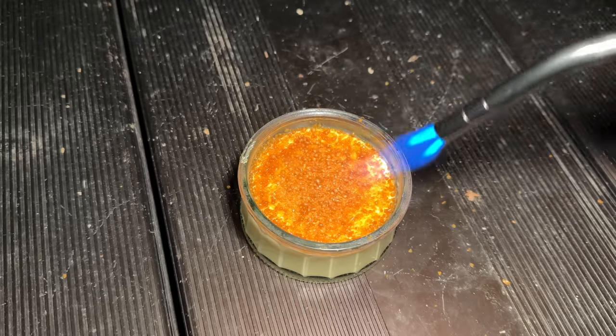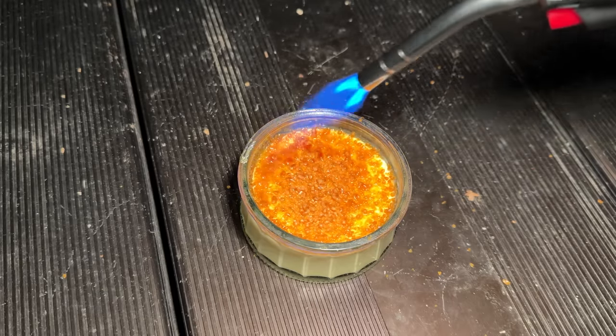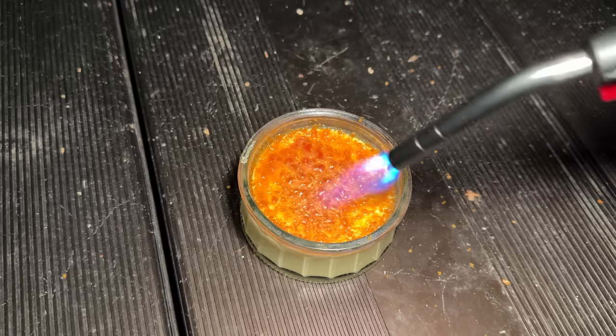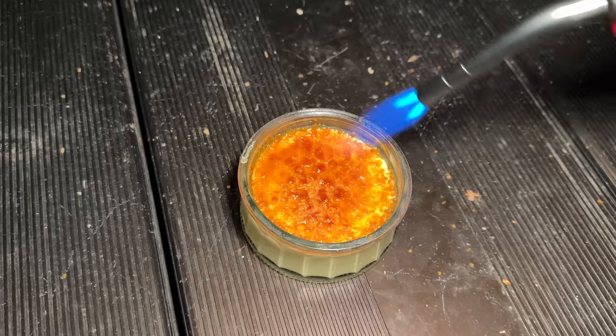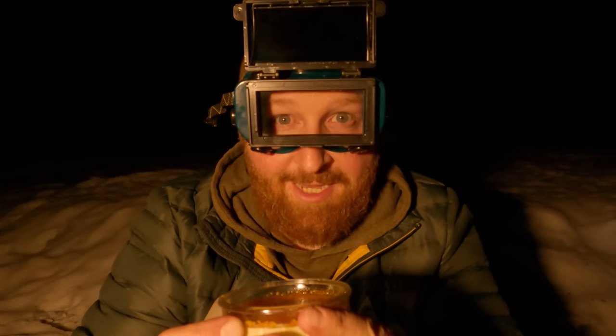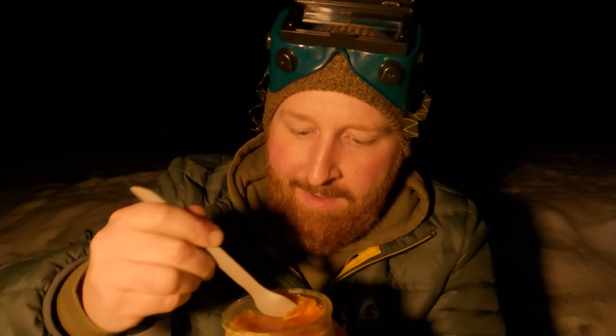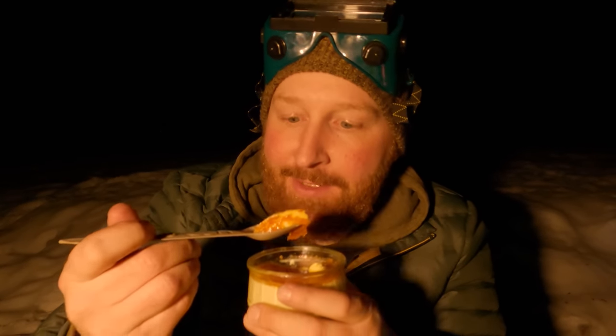Oh, yeah. Who else has burnt cream while camping, huh? Oh, yeah, that's gonna be so good. Looks good to go. Oh, man. Oh, yeah. That is gonna be so tasty. Who likes creme brulee? I sure do.